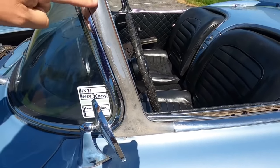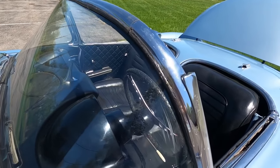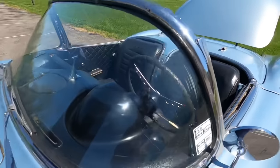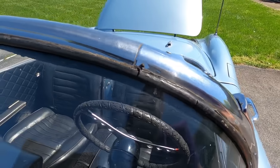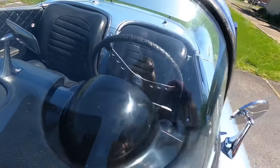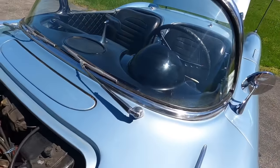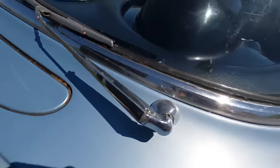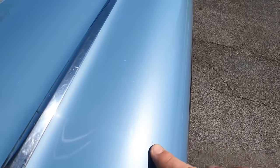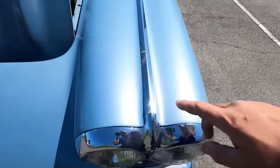Oxidation on this piece of trim. Mirror looks good. Around the window there, got a few little cracks. Front windshield's just got some fog on it. Wiper arms got some pitting. Coming down the top of the fender here, chip right here. And a ding on your trim right here.